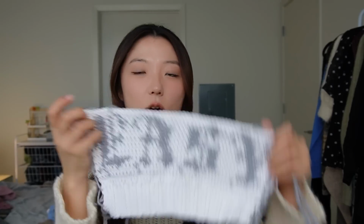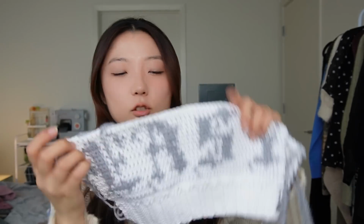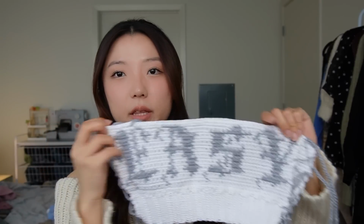I'm trying to rack my memory to see if I had done, I'm sure I've probably done a couple of tapestry projects before, or alpha pattern, pixel grid, whatever you want to call it. But this was one of the first times I had ever really done it and also incorporated it into a piece of clothing. And I think it went well.